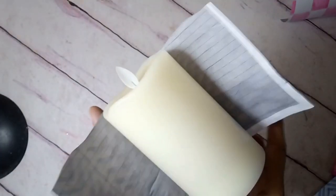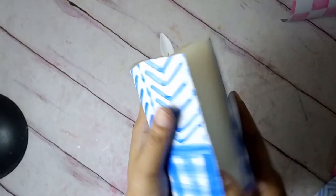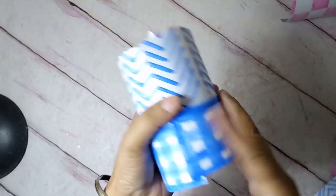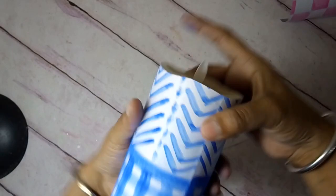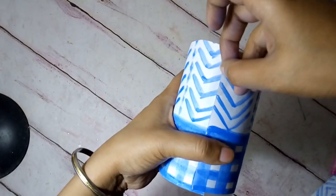Now I'll place it along the curve so that the paper matches with the curve, and here I have, yes, and now I'll just add colored tapes at the back.